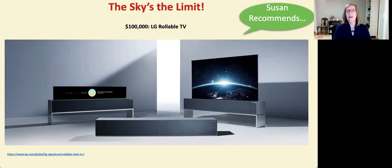This is made by LG. It's an OLED, and it's got great technology. It's a self-lit pixel technology that really gives it a superior picture. It's got sound built into it that is going to give you really artistic sound, they call it artistic sound, because of the speakers and the quality of the speakers.